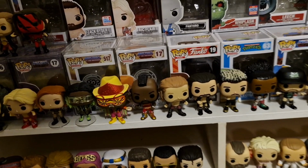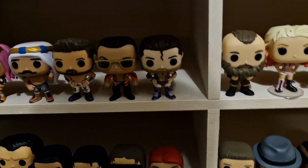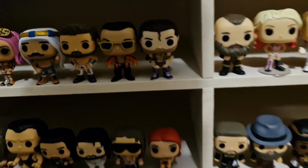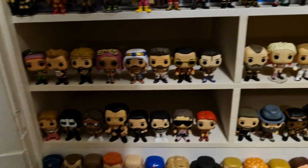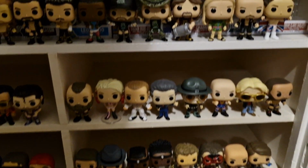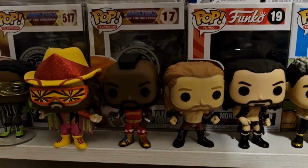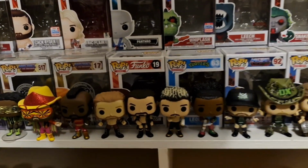So the first Funko Pop we feature today, you can see, is the Razor Ramon. He's sat there nicely next to the Rock. As I pan out, you can see that I've moved all the sodas from the shelves underneath to make room for wrestling Funkos. So moving up, you can see we've got Drew McIntyre there, fitting in next to Edge. And on the other side of him is Xavier Woods.